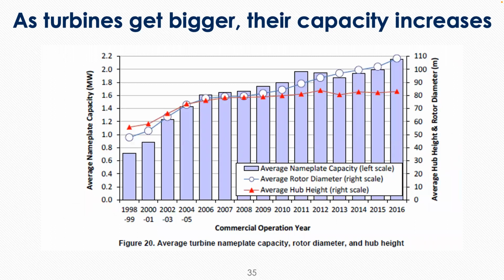Okay, as turbines get bigger, so why do we build them bigger? Well, because you generate more electricity, right? So the capacity gets larger. So your nameplate capacity has been increasing on average over time, as well as the hub height and the rotor diameter, which is essentially what allows you to get larger capacity, right? Because the larger your rotors are, the more wind energy you're capturing in the diameter of that wind turbine.